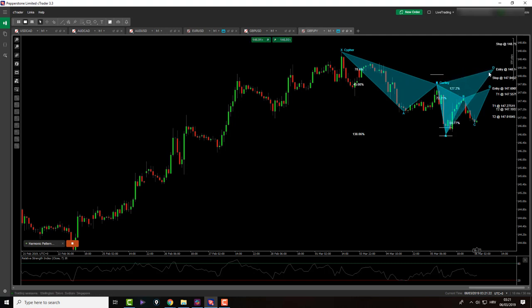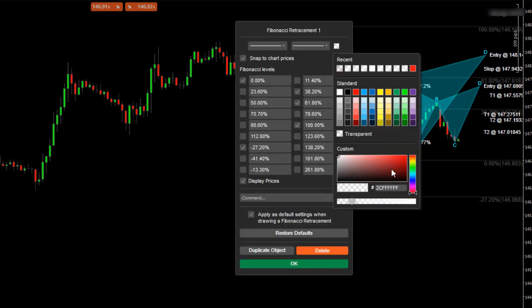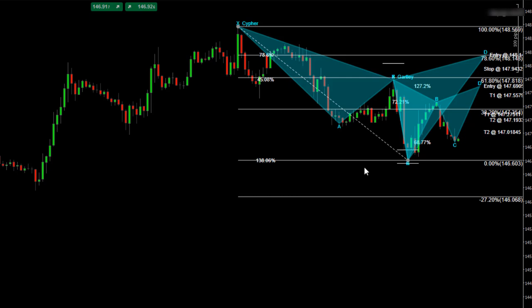And I think that this bigger cipher completes at the point of target 2 for yesterday's cipher. Very weird situation, very, very funny. Let's check this out. Yeah, around that price point. So there we have a lot of, let me see, I gotta bring 78.6. Take a look at this.